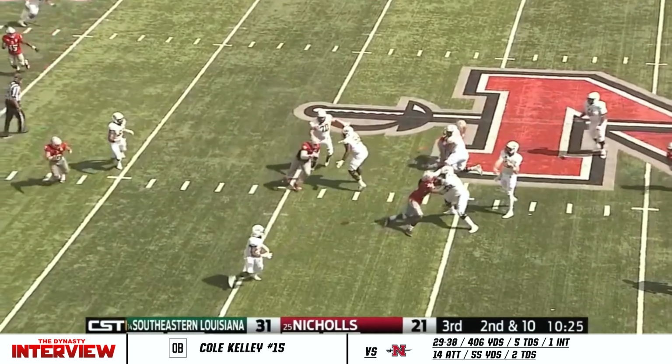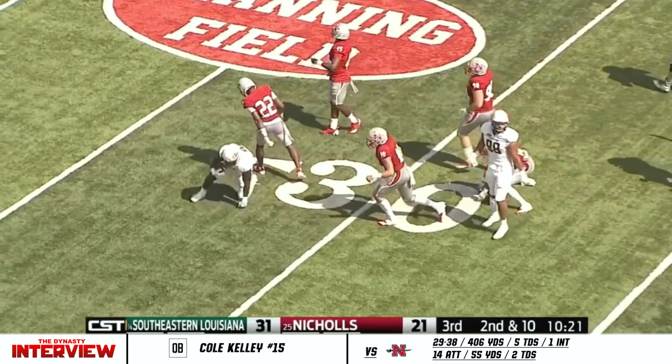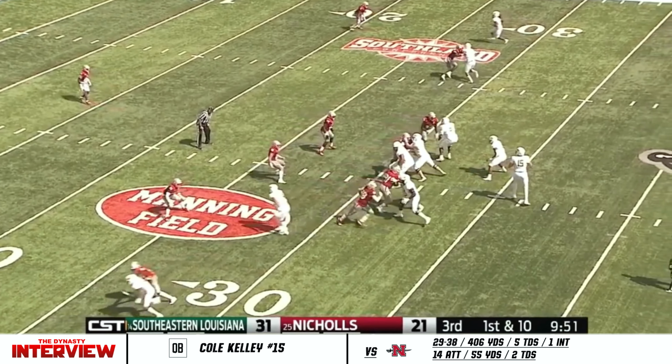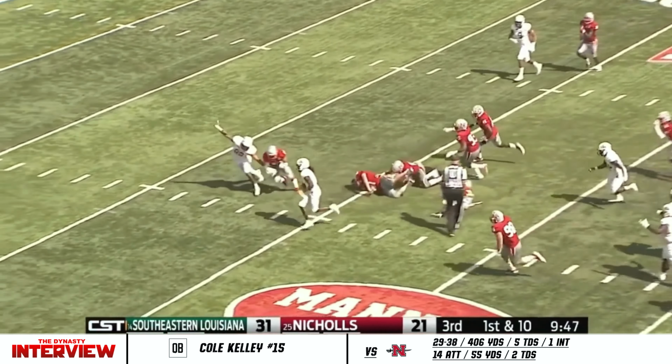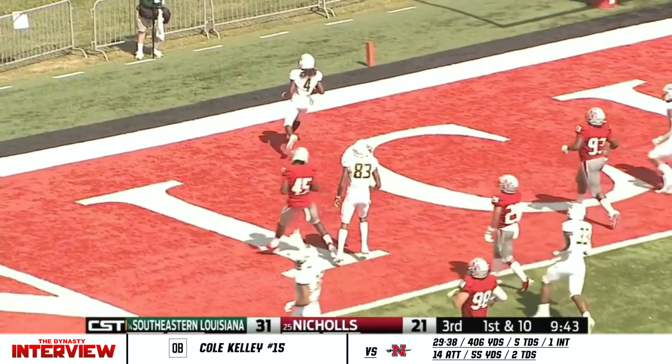Four-man rush for Nicholls. Time for Kelley. Dumps it off to his tight end, Damian Dawson. And he's tackled by James Tobin. Is one of the leading receivers in Southeastern history. Has been quiet today. This is Austin Mitchell. He has not been quiet. He has a crease, and he's got six more for the Lions.